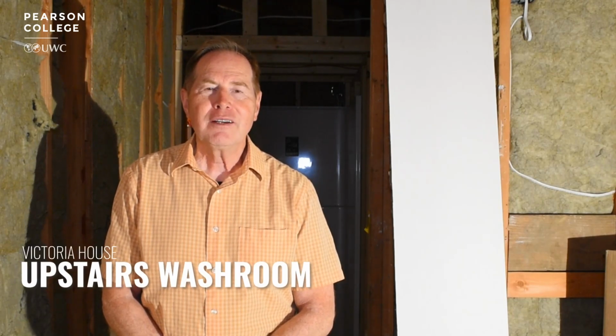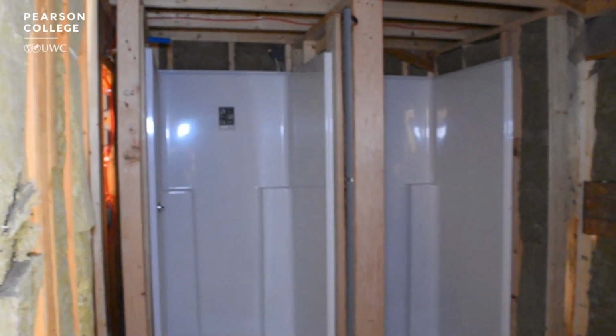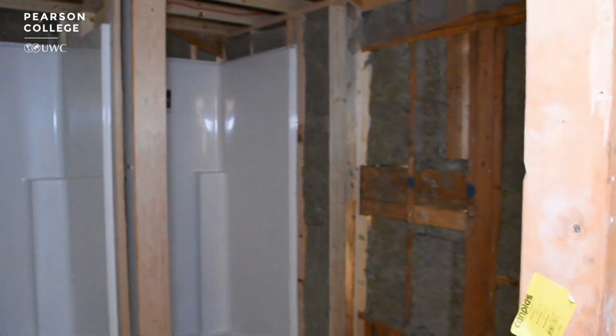So now we are in the upstairs washroom facility, and just to let you know that it is also going to get the full insulation treatment, new showers, new sinks, new lighting. And one of the points of interest is the fact that 100% of the electrical is being changed out in the building, and about 90% of the plumbing.